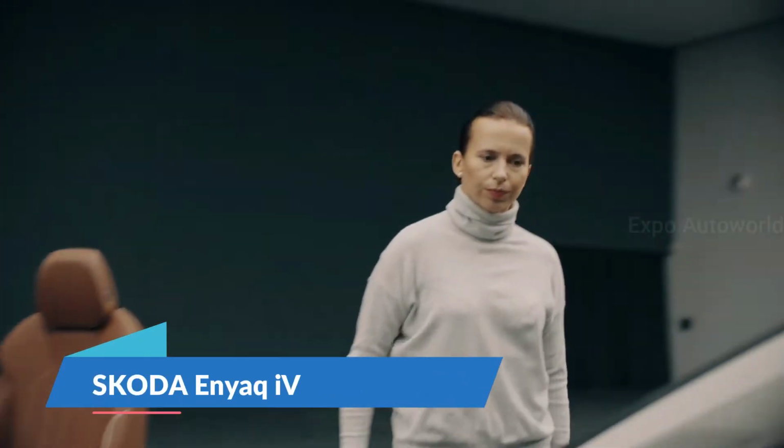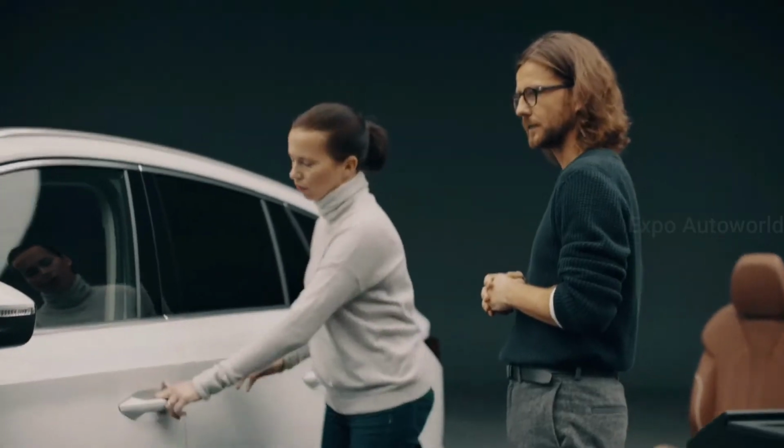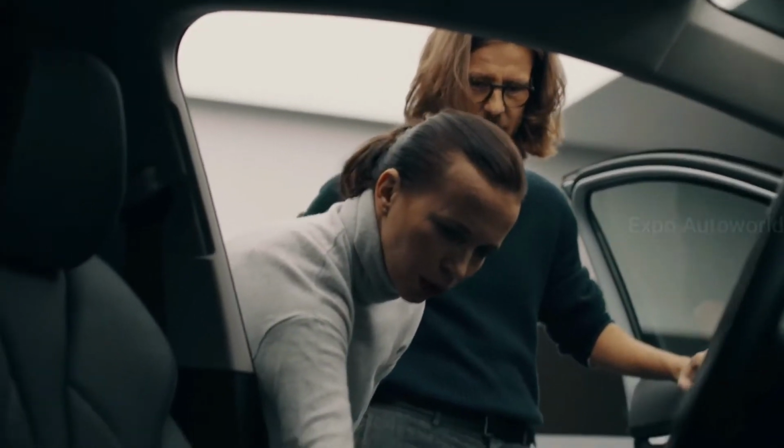We had a chance to meet Kate Vananova, Head of Color and Trim at ŠKODA Auto, responsible for the design of the new fully electric ŠKODA Enyaq IV, and asked her a few questions. So come and join us.